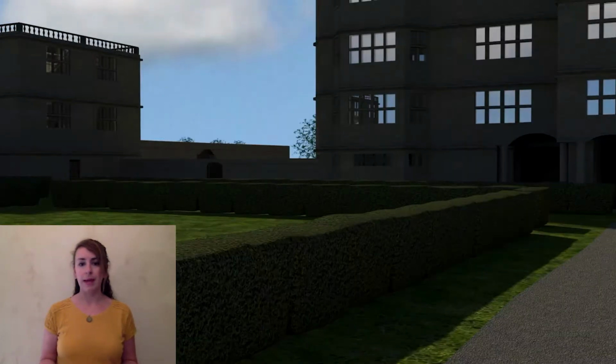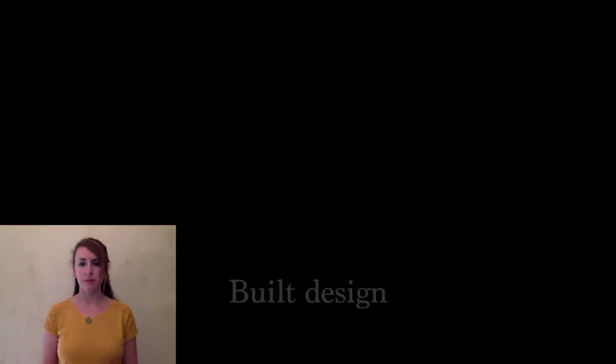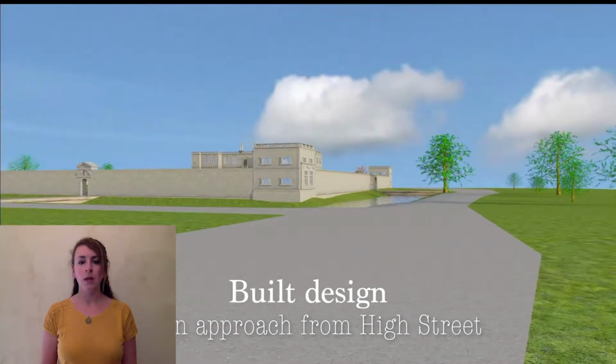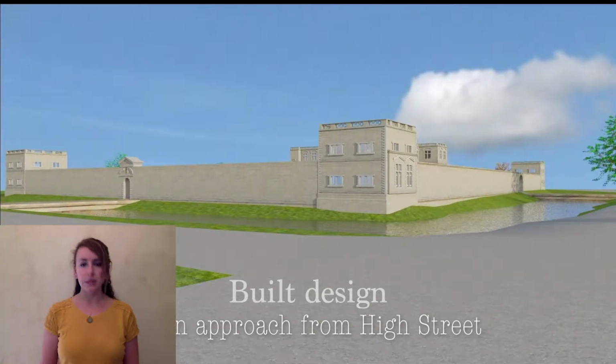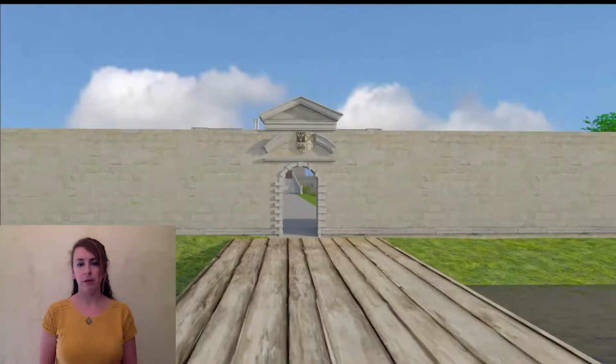And here we see the awkward entrance through the back gate, where we have to turn in the path because of that asymmetrical placement of the gatehouse. And this is the approach to the built design, much more straightforward, straight in from the south.